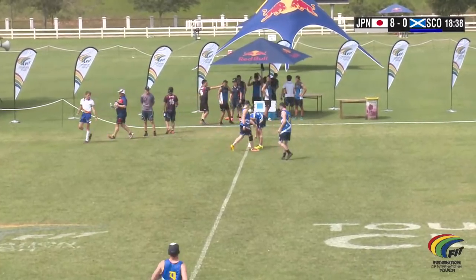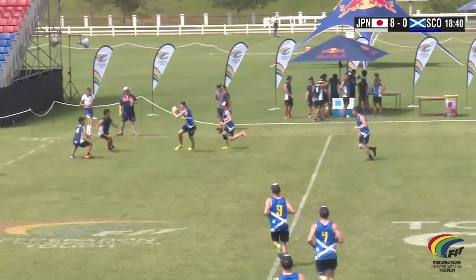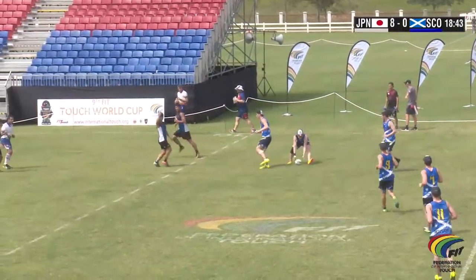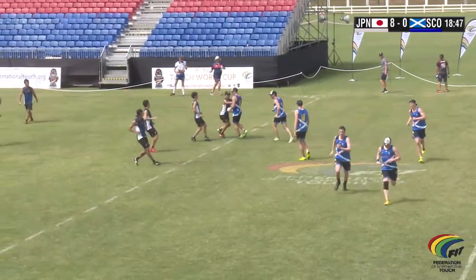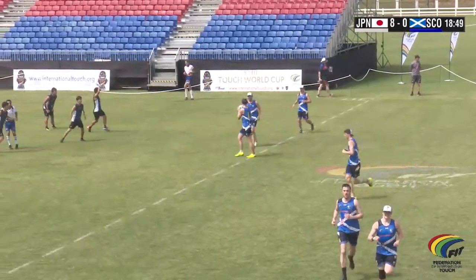So, Japan, they've given away possession on the last few sets. Scotland are going to be attacking the Japanese line at the moment, but their defence has been quite good as well, Japan. Scotland haven't really had too many opportunities to crack them at this stage.